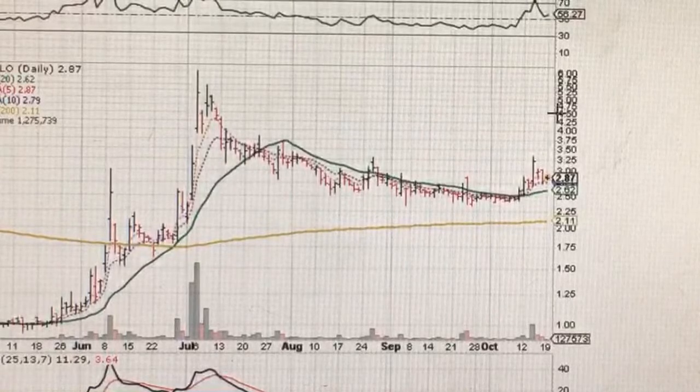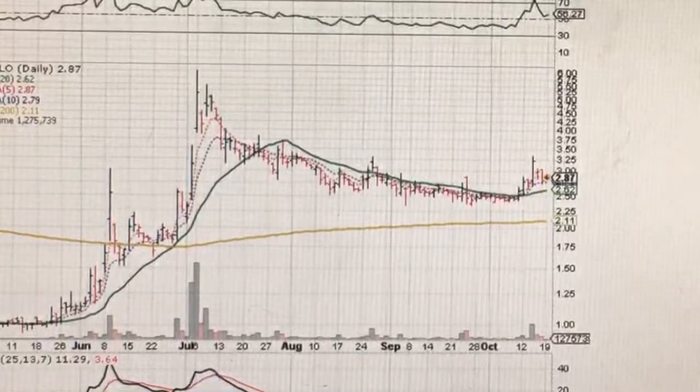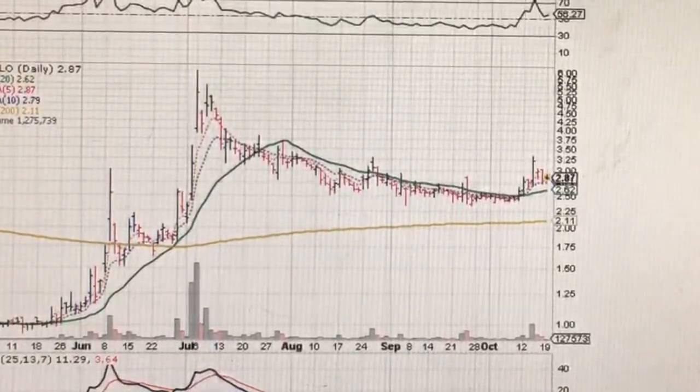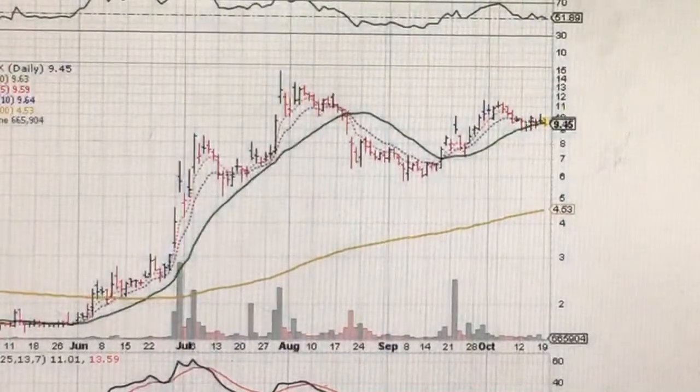I'd get out of Gilead if you're trading it. If you're trading Gilead, your trade is over. It's bust. Take the money. Step aside.